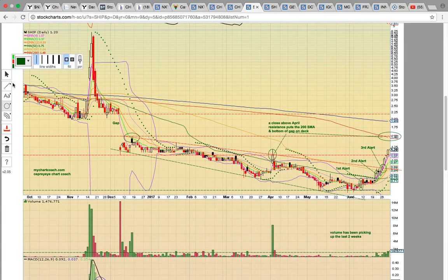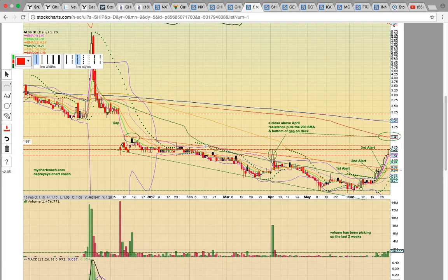We are looking, 118 was a big resistance level intraday, and 119 had been tested just above that. We were looking for a break above those levels at the close, and that did happen. And so notice it closed right at the upper wick of this candle in April. So if it can break above that level tomorrow, there's going to be some resistance here at 125.